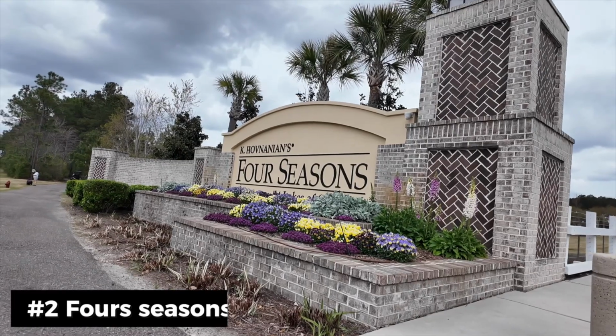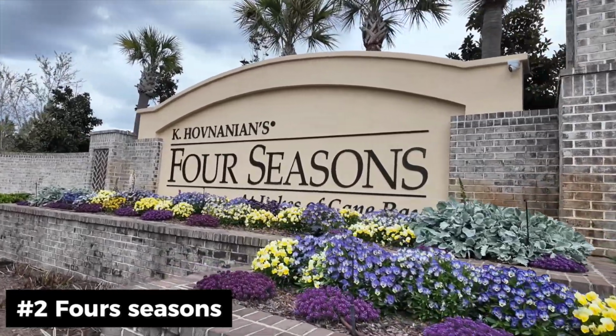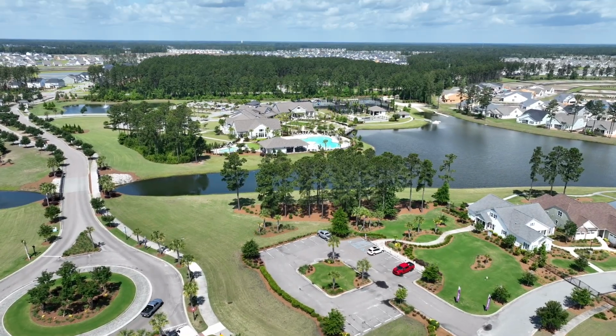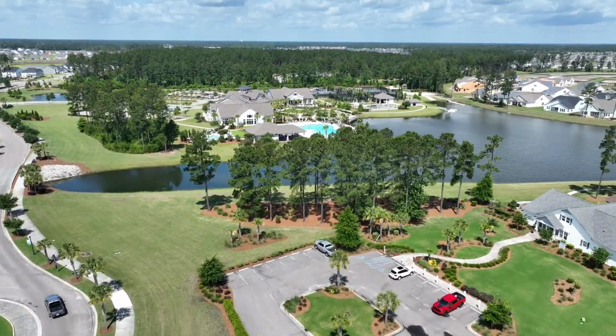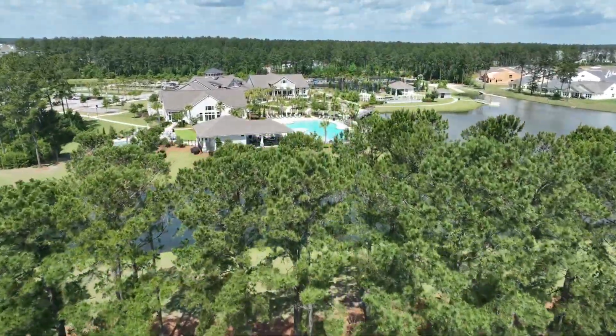All right, let's talk about my next favorite neighborhood, Four Seasons at the Lakes at Cane Bay. Arguably one of the most amazing resort style 55 pluses in Summerville right now. And I gotta tell you, the thing I personally love about this is it's going to offer a true lake style lifestyle. I mean, not only is the Four Seasons on essentially an island, with the leg of the lake running around the neighborhood, but you're right there at the Lakes at Cane Bay in the heart of it.